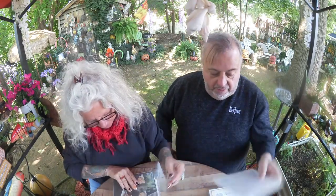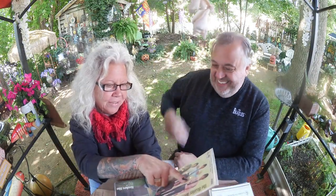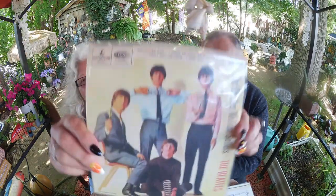I'm a loser. Yep. Beatles for Sale number two. I'll Follow the Sun. Great song. Beatles Million Sellers. That's a great picture of John. They're holding springs, and he's holding a sprig of greenery.